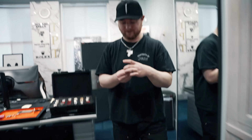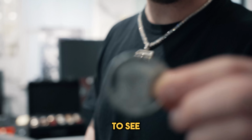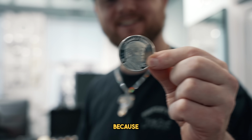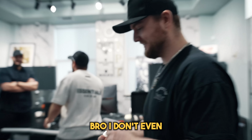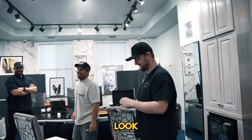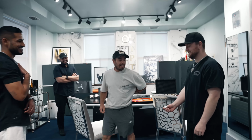Alright, so your heads? Alright, so everyone wants to see the coin. It actually has two different sides, not the same side. Everyone always asks. Bro, I don't even want to look. So your head. You better win. Yeah, we're Trump. No, you gotta look, bro. Otherwise, we're gonna tell you it's heads.